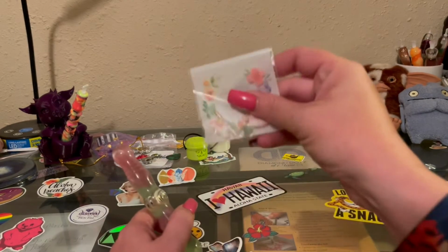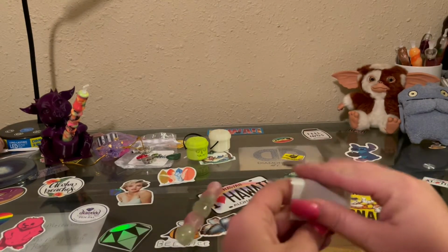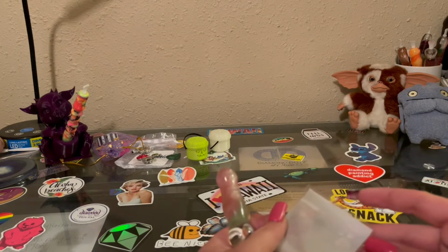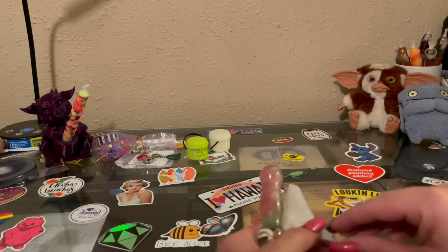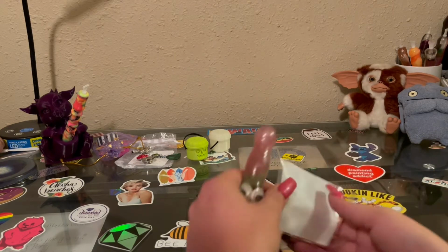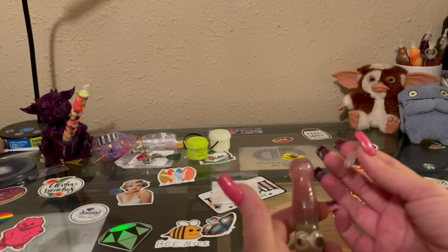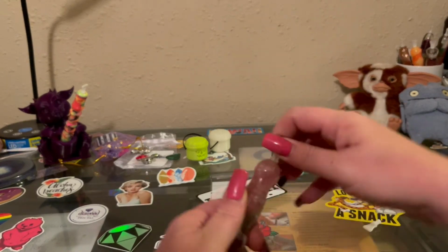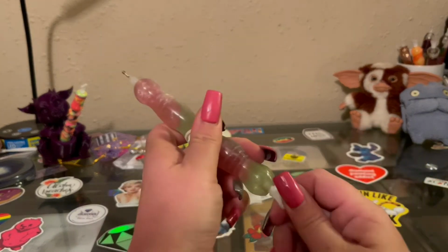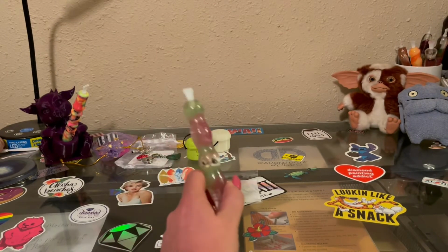Anyway, your tips come in a separate bag, which is very nice, so they don't get bent up, but it doesn't look like they would really get bent up in the shipping because he has it packaged very, very nicely. So we'll just take these out. We'll put that in there, right? In there, and look, we're ready to go.